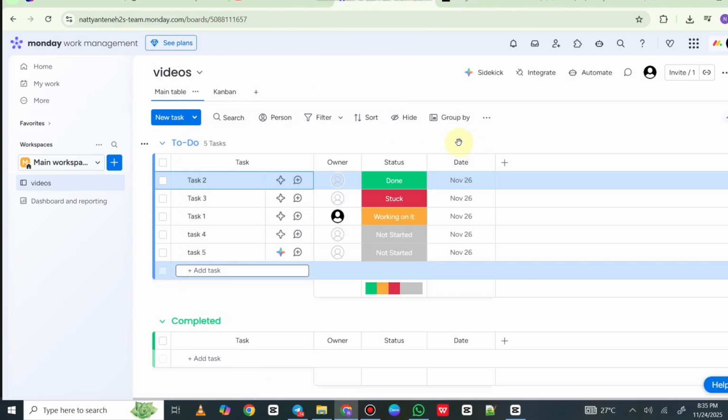And that's how you restrict information on Monday.com, using email updates. It's quick, simple, and gives you full control over who sees your message.